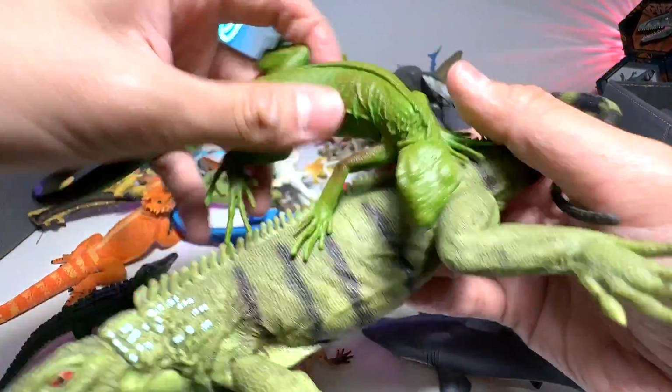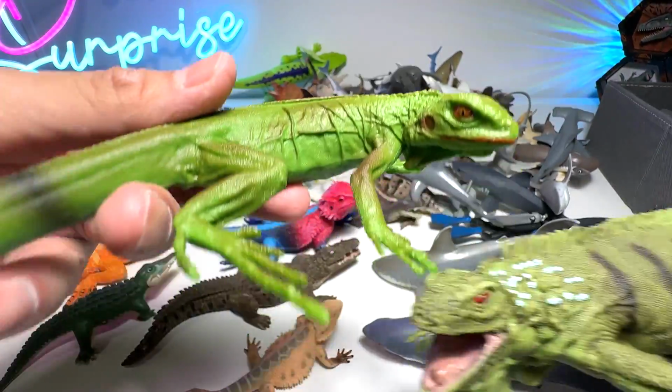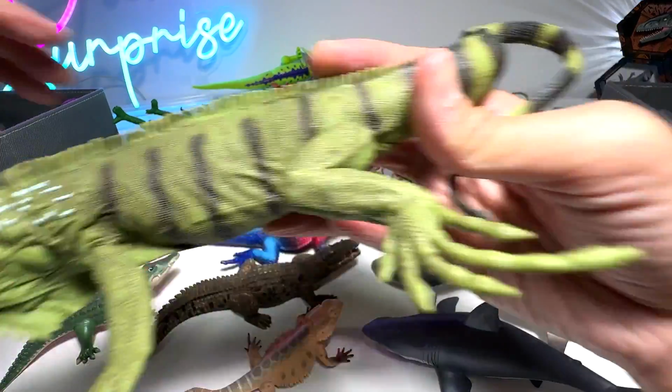And guess what this is, guys? This is a young iguana. We got this just last week, but it's actually quite an old figure. So we have two iguanas. This one is a super big one, a huge one.